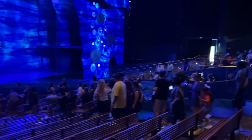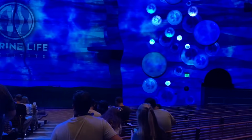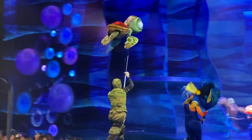Yeah. For the same reasons, we recommend sitting more towards the back and center of the Finding Nemo theater so that you can experience the full effects of the show. Because the closer you sit, the more the puppeteering illusions don't really work. They're still cool from up front, but they're even cooler when you can see, well, everything.